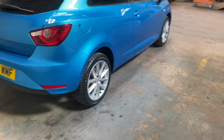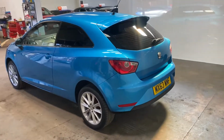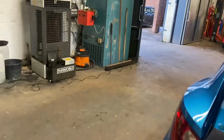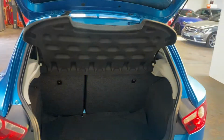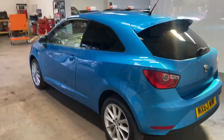Alloy wheels, let me just walk around the back. Slight privacy glass. Let me show you in the boot area. Got everything there. I'm not sure what's under here, but I'll have a little look. Yeah, you've actually got an actual wheel, which is unusual in the modern day. Let me take you up the passenger side of this car.